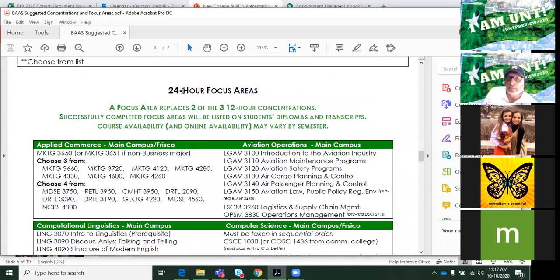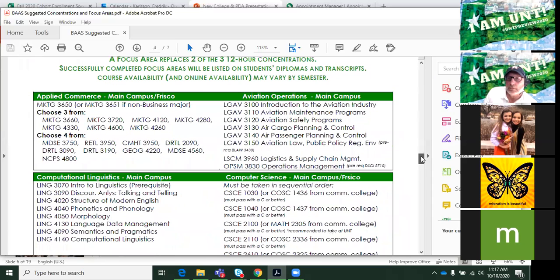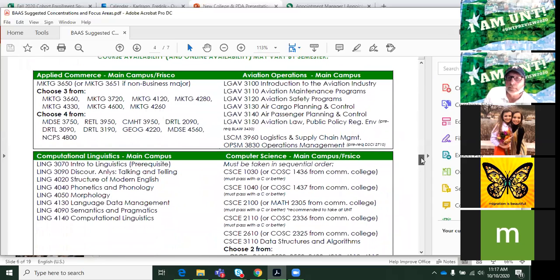Now, if I go here to the 4th page, we get into something called focus areas. So 24-hour focus areas. Now what these do is they replace 2 out of your 3 concentrations. So that's why it's 24, it's 2 times 12. It replaces them and it gives you a more focused track here. And these ones are a little bit more limited. There's not quite as many. And unlike the concentrations that I showed you on the previous pages, those ones are flexible. Those ones can pretty much be customized.